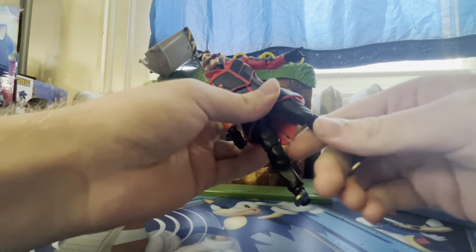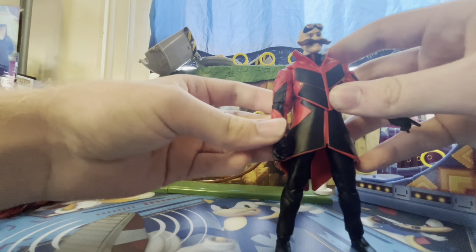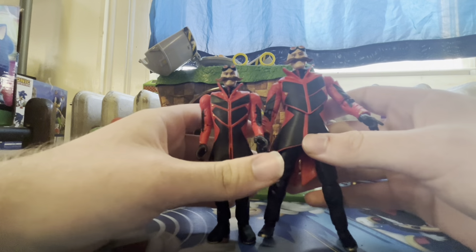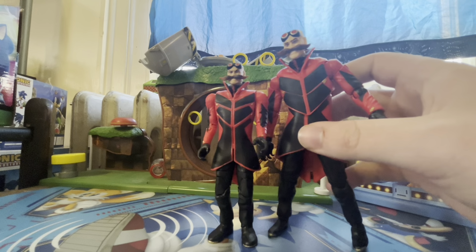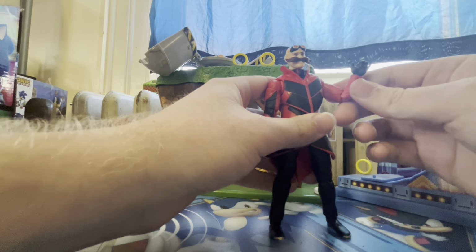Give me a second, I'm sorry. Gotta fix his legs here. Okay, anyway. Stuff has been definitely updated from the 4-inch, besides a bit of a difference between the head sculpts and whatever.